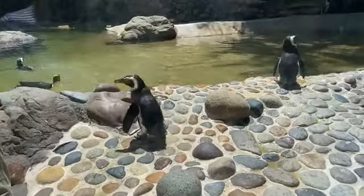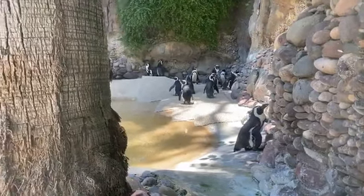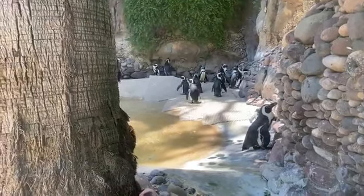They're being very chatty. I hope you guys can hear them. But penguins go through something called a catastrophic molt. And what that just means is they drop all of their feathers all at once. And since they have 300 feathers per square inch on their body, it's going to look very patchy in certain areas. Now, the catastrophic molt only happens once a year, and it takes about 3 weeks from start to finish.